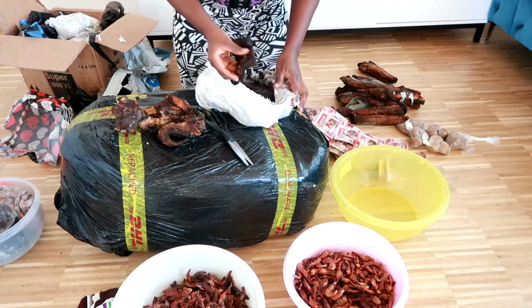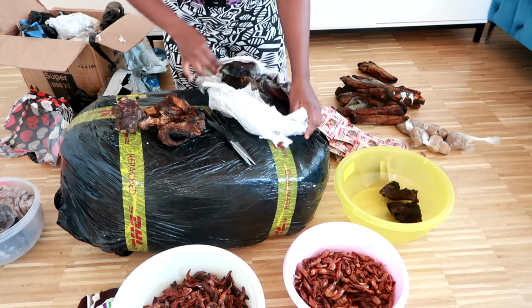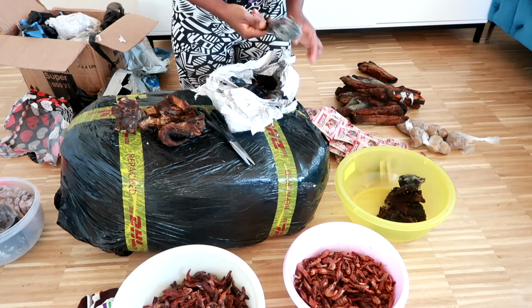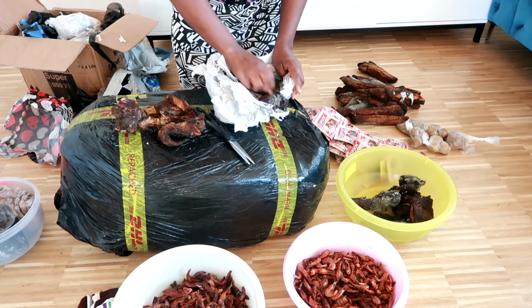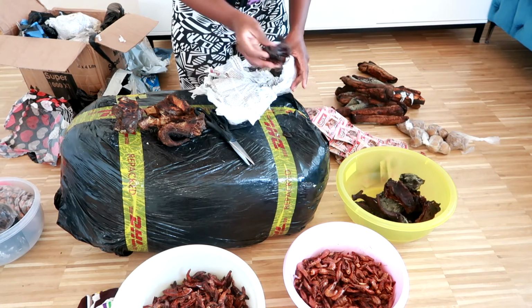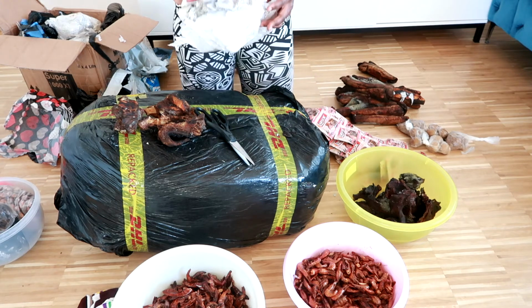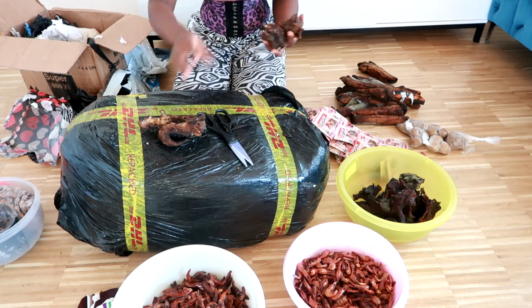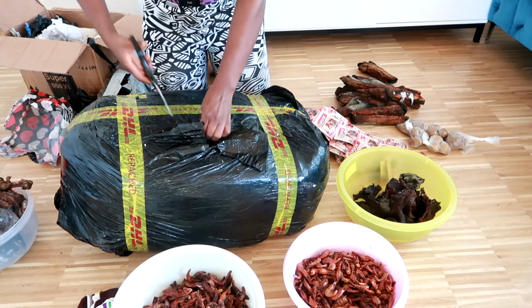Okay. Then this is bush meat. Oh my God, it's too long. This is bush meat, guys. So this one is bush meat. Okay, this is goat meat. So let's open the big one.